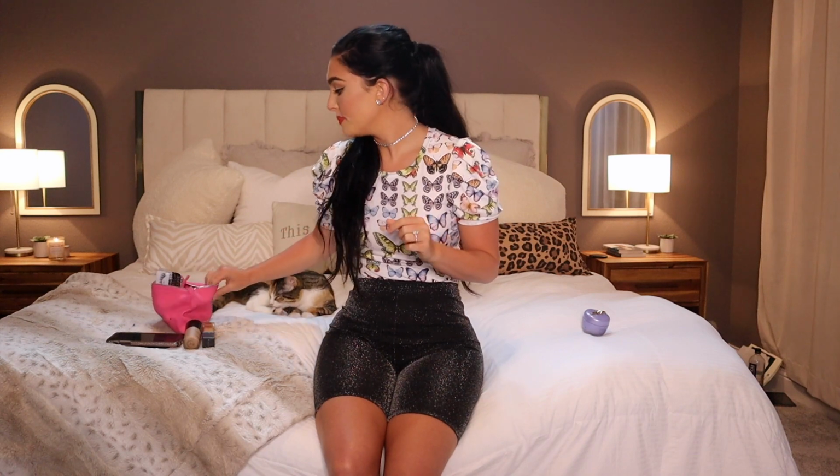So the color that I have here is 8. This is what I use in the summer, and then I'm a 6.5 in the winter. So if you don't want a full coverage foundation, I highly recommend you check this one out. And these are products that you've probably heard about before, but just for me personally, they're worth the hype. They're really, really good.